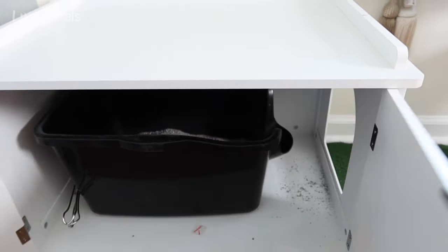And I'm still going to keep it. I'm going to move it to another room. I do like having the litter boxes enclosed. The other thing with this black furniture is, I don't know how much it's going to show up on camera, but there's dust. It gets dusty, even on the inside. So what I have to do is take this out, clean out the whole inside, wipe it down, and wipe out the outside, because you could really see a lot of dust.